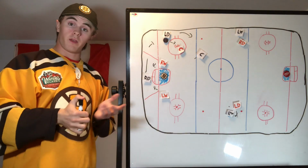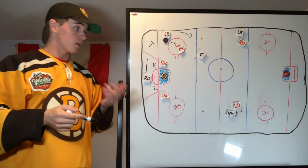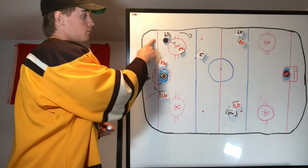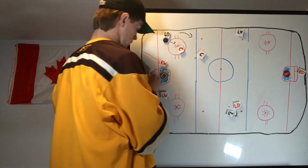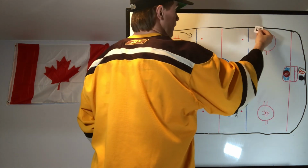So one of the main reasons why Boston's had a lot of goals recently has been their offensive rushes. And we'll sort of take a look now as we move over to the defensive side of the ice with Boston. And what we've seen so far in terms of the defensive side has been, if we call the puck all the way down here, and we have the left winger.